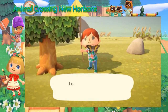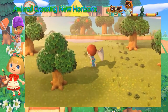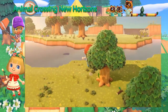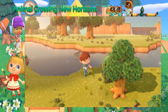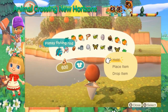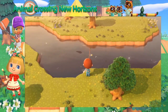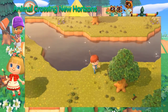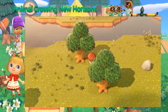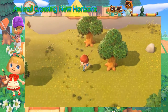I caught a tiger butterfly finally. I've earned my stripes. Alright, let me get my fishing rod out here. I guess it requires you to use the fishing rod. Dang it, reeled in too early. Either too early or too late. Alright, whatever.